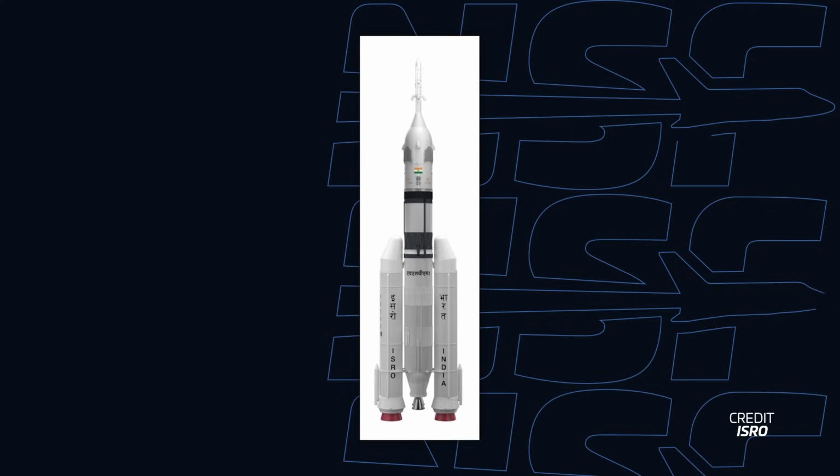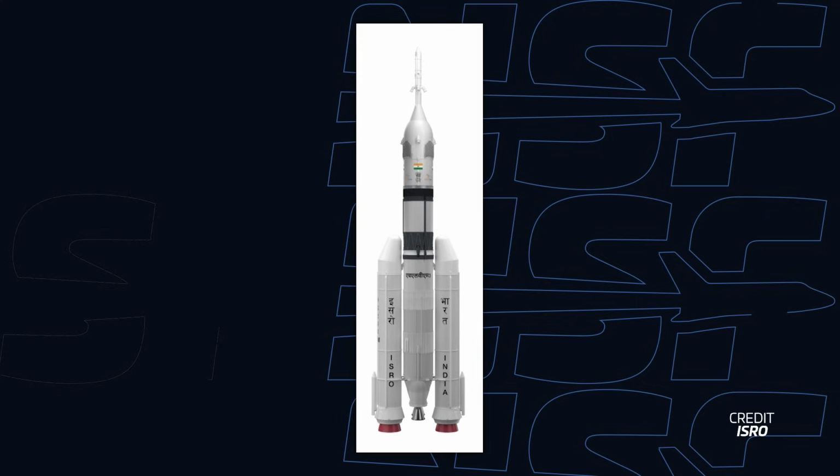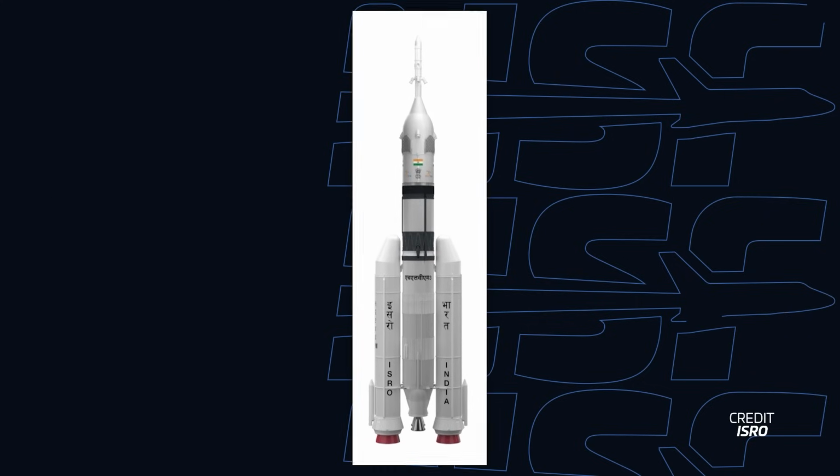For the last decade or so, India has slowly been working on a human spaceflight program of its own using the country's Gaganyaan spacecraft. As part of that program, India is expected to conduct the first uncrewed orbital flight of the Gaganyaan spacecraft in the coming months. This week, the capsule was fitted with the propulsion system that will be used to control its attitude during re-entry through the atmosphere on its return to Earth.